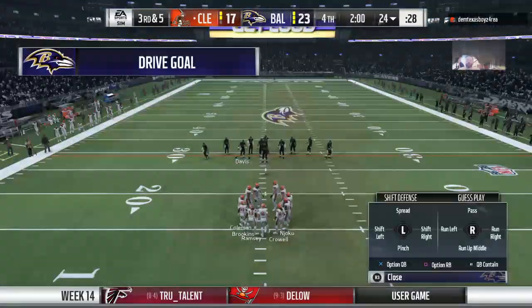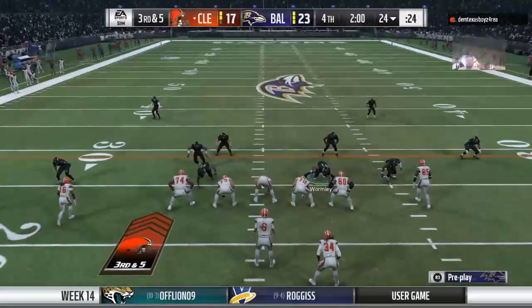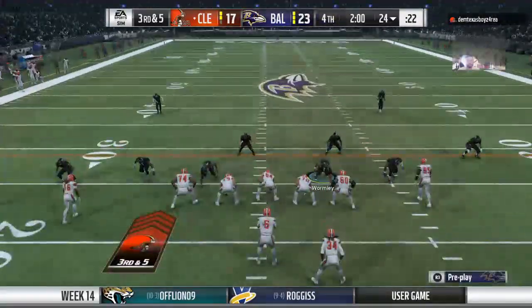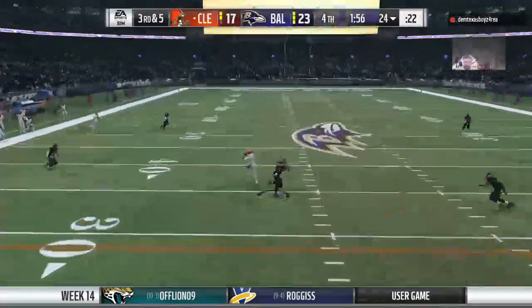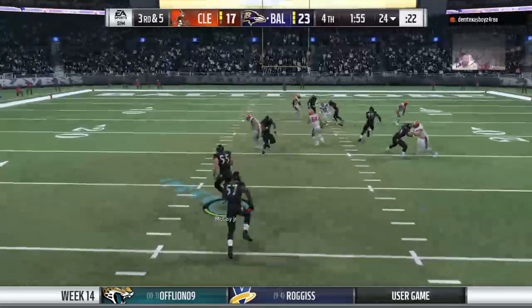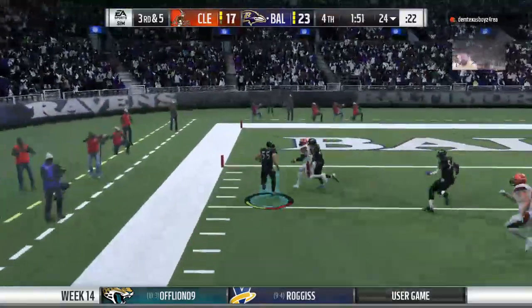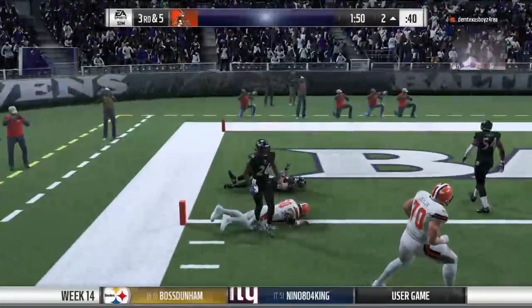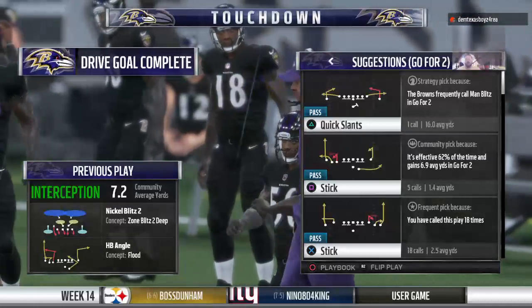The Browns on 3rd down. They've converted 3 out of 5 thus far. This will be 3rd and 5. From the gun, here's Luck. And a crusher there as it's intercepted. Picked off near the 34. And he will score. Touchdown, Baltimore.